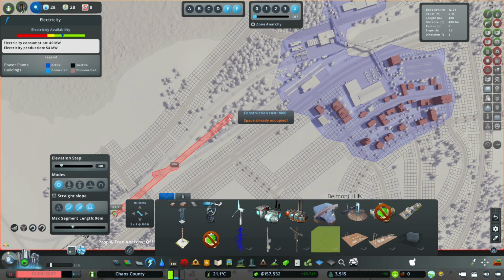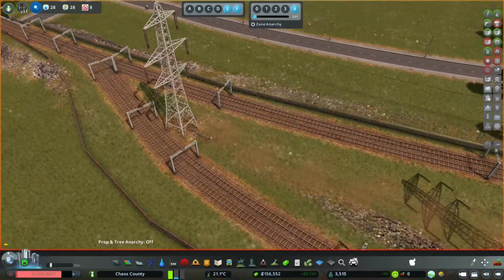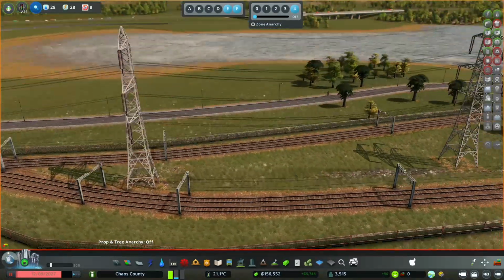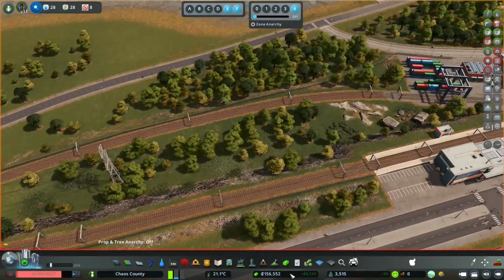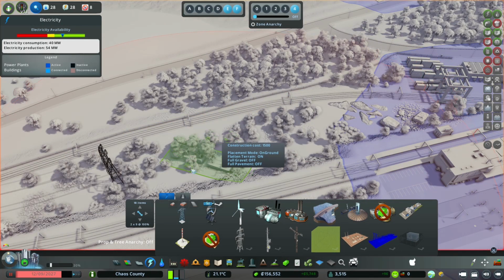We'll find a spot where it works right over here, something like this. Okay. Wow. It's not quite what I had in mind over there. But anyway, and then we'll do another substation little thing over here. And it'll actually work quite well because this whole area is all tied off and everything like that. So it'll work quite well as a bit of a substation right over here.